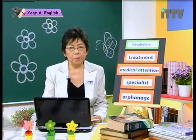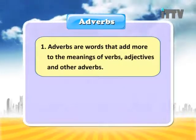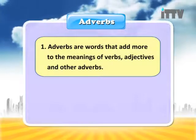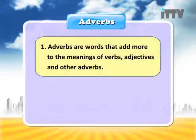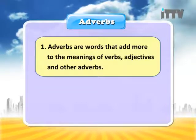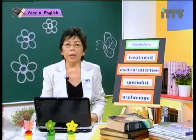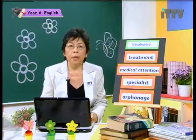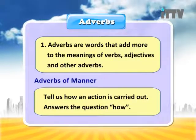What are adverbs? Let's take a look. Adverbs are words that add more to the meanings of verbs, adjectives, and other adverbs. There are different kinds of adverbs. Let's take a look. The first type is adverbs of manner.